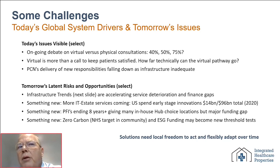The other thing which is coming on the horizon is we have quite a few PFIs or CHP buildings within the estate. Certainly down in London, they're a little bit expensive, or very expensive. They may be coming back into the NHS at the end of term, or different terms may be negotiated with the provider. Many of those buildings are actually quite well located and quite substantial, and therefore they could be useful choices for the types of hubs we're going to talk about today.